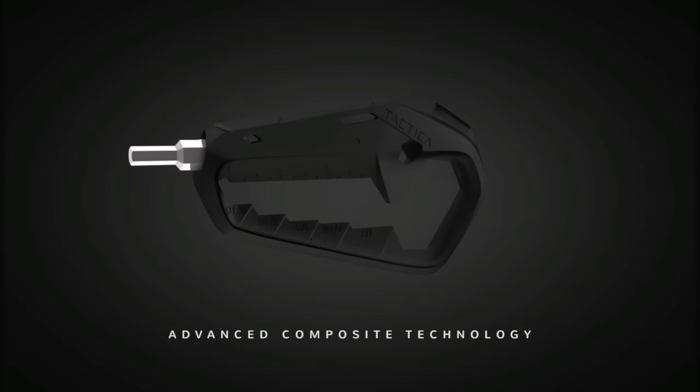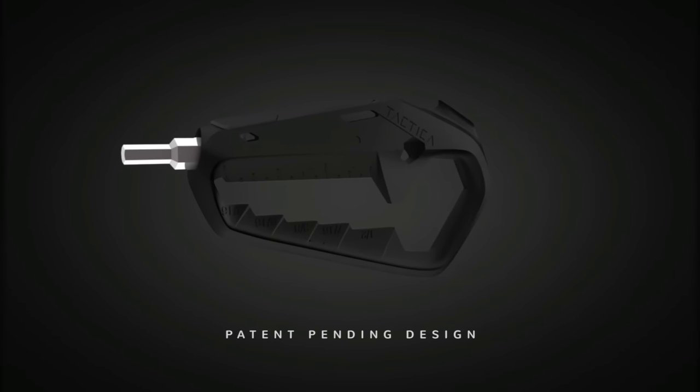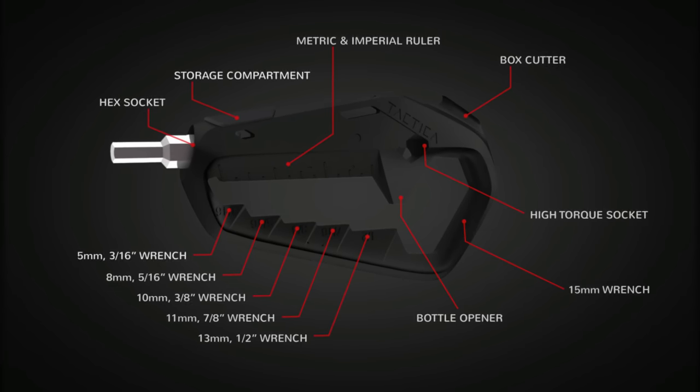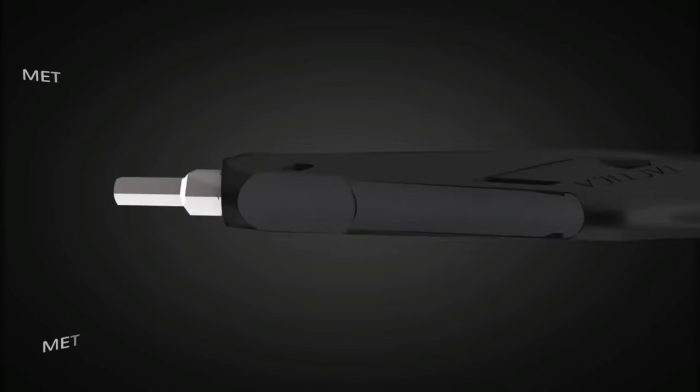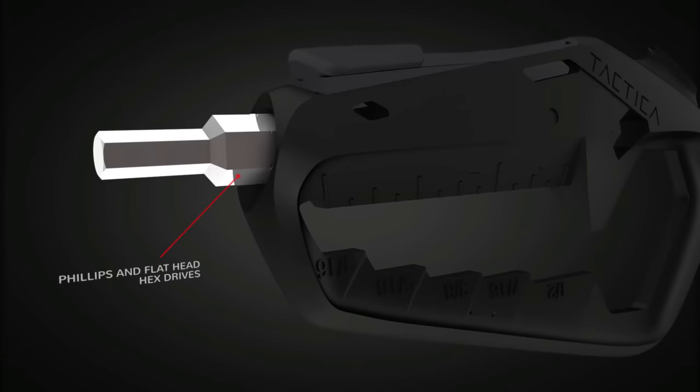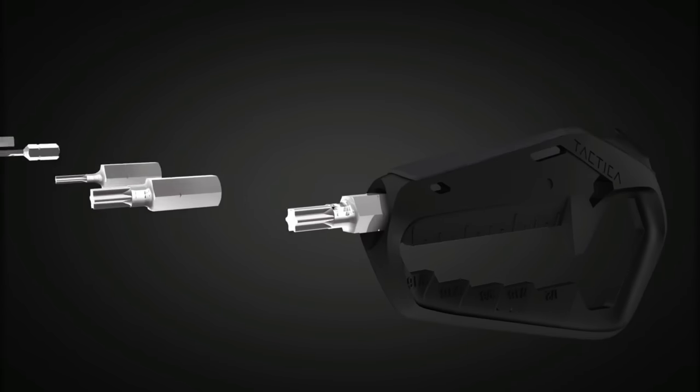Made with an advanced composite technology and world-first patent-pending design, the Talon packs 17 tools and features to match in a pocket-sized carry. It comes with metric and imperial wrenches and rulers, box cutter, bottle opener, and standard quarter-inch Phillips and flathead hex drives. The Talon adapts to your life.